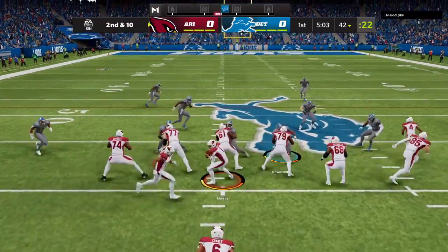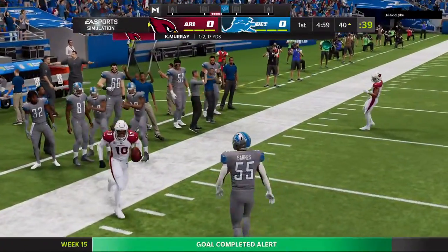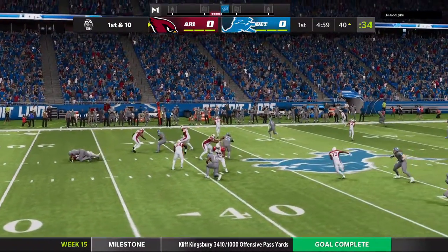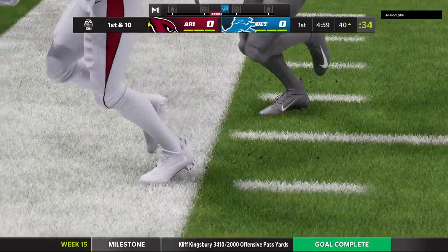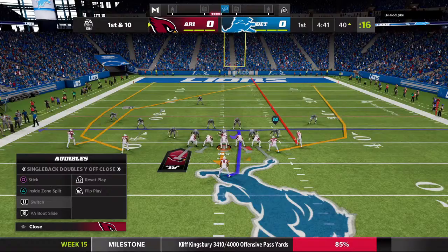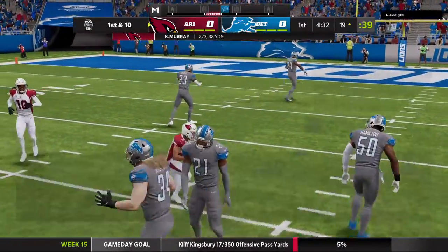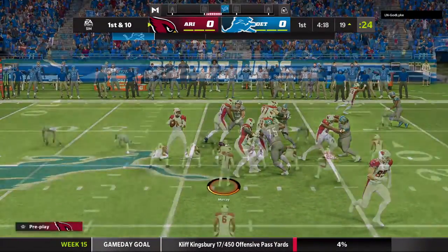On second and 10, Murray. The catch made by DeAndre Hopkins. And he's able to get this to the 40-yard line before he's out of bounds. It'll be an Arizona first down on a gain of 17. Murray now. And he's got the hook up to Moore. And they'll wind up getting this one all the way down inside the 20. A good pickup there, 21 yards.